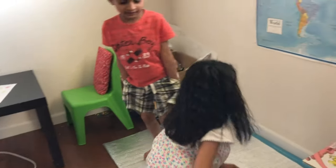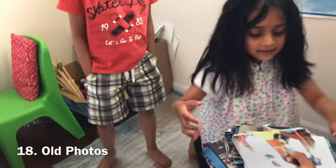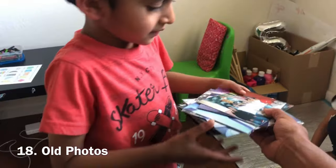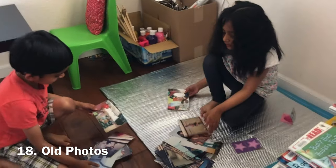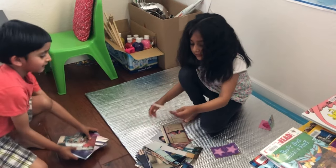Are you interested in seeing photos from when I was a little girl? Yeah. All right, go sit there and I'll show you the pictures. Make space. On another day when I did not have any activities planned and I was too tired to make one, I gave them the huge stack of hard copies of my photographs from my good old days to look at.